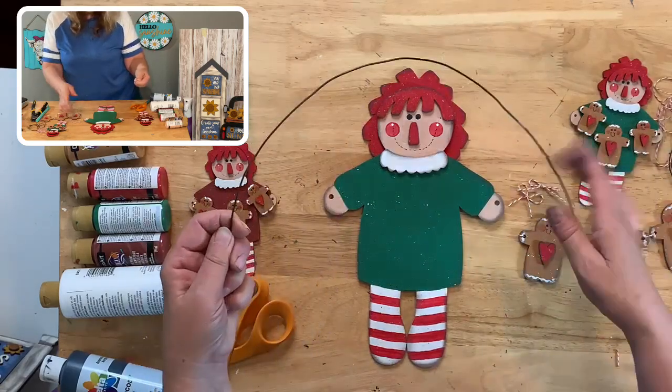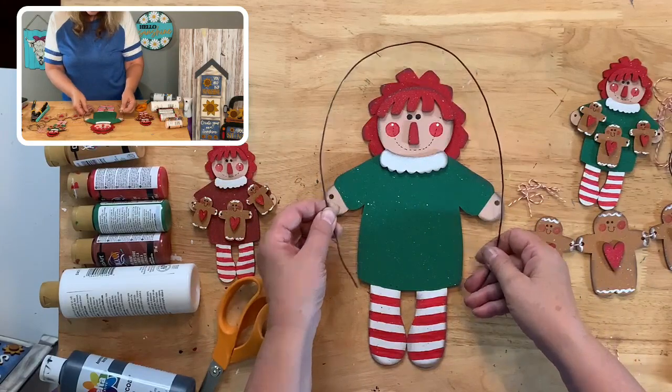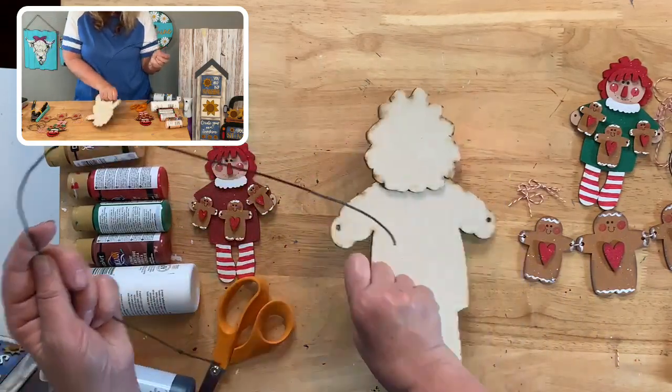All right, so then this is going to go like this. Okay, so you're going to feed it through here.